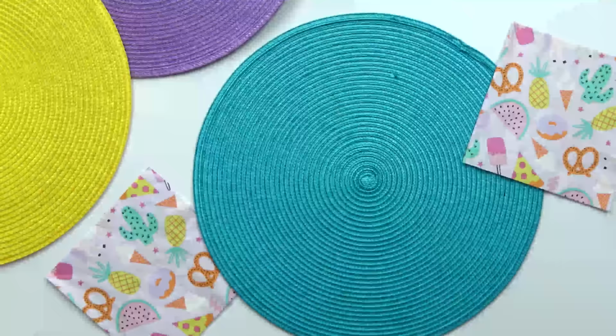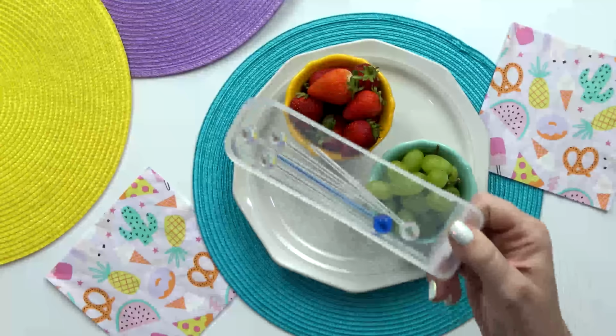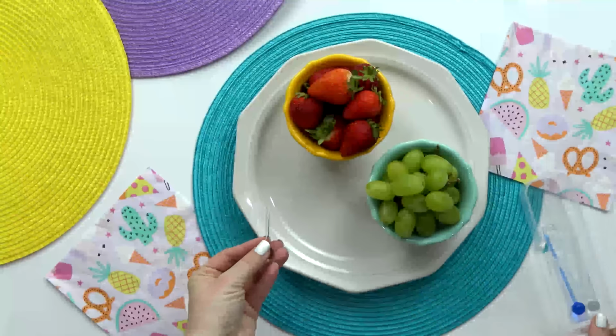Now, while those are in the oven, I'm gonna go ahead and prepare some fruit skewers, which is really hard to say, fruit skewers, yes. So I'm gonna use a combination of strawberries and green grapes for this. This is very simple to do, but it looks really fun.